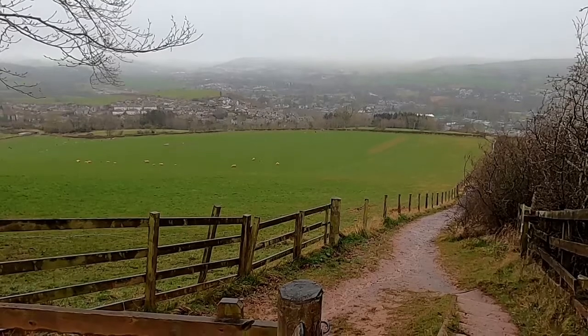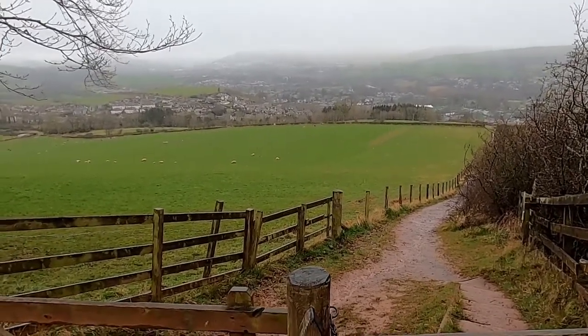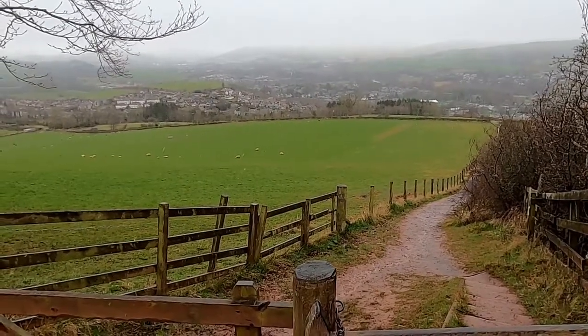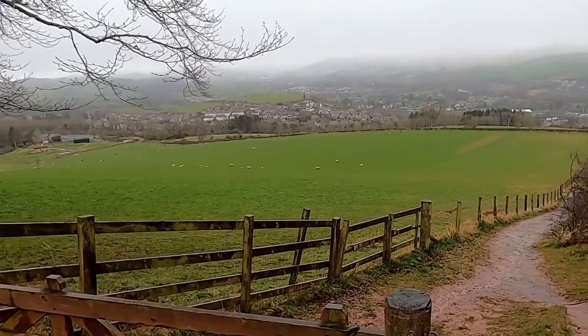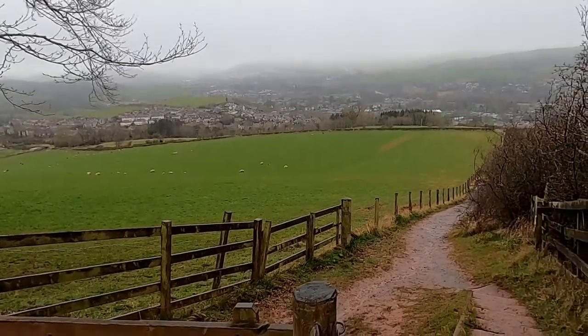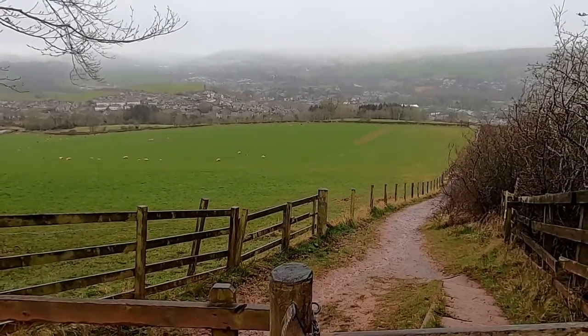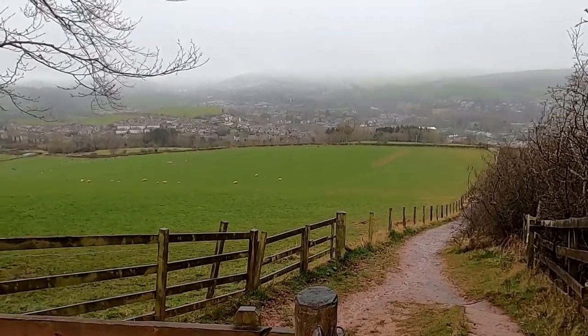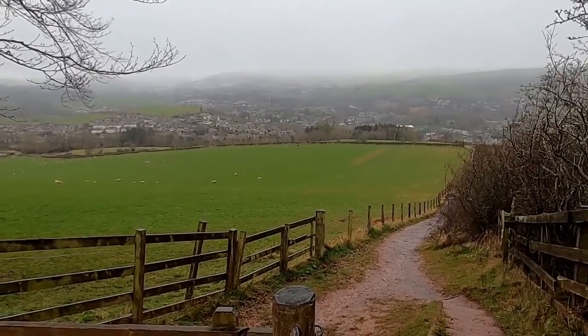Hello, you join me in the Scottish Borders in the sleety, rainy stuff as I'm starting the St Cuthbert's Way, which will be keeping me busy for 4 days. It's 60 odd miles. It splits quite neatly into 4 equal packages.